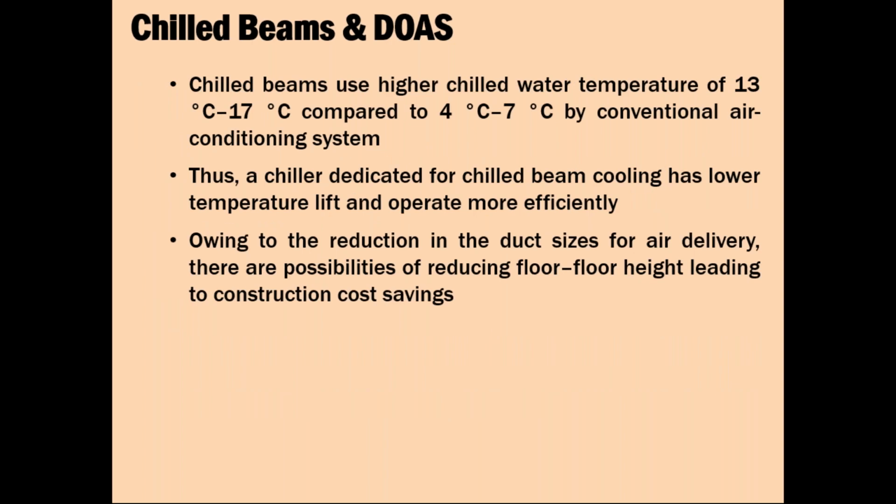So chilled beams use higher chilled water temperature of 13 to 17 degrees centigrade as compared to 4 to 7 degrees centigrade by conventional system. And thus the chiller dedicated for chilled beam cooling has a lower temperature lift and operates more efficiently. So kilowatt per TR of the 13/17 chilled water circuit temperature could be below 0.45 kilowatt per TR, or even less than that, which should provide us a much better cooling.